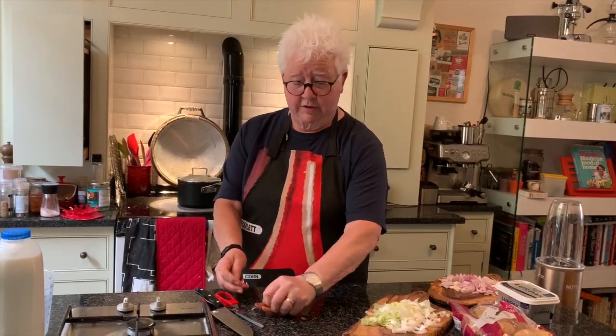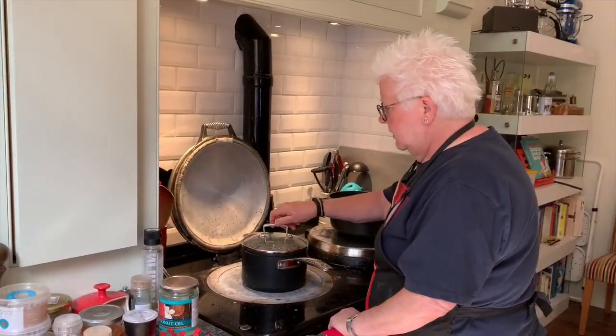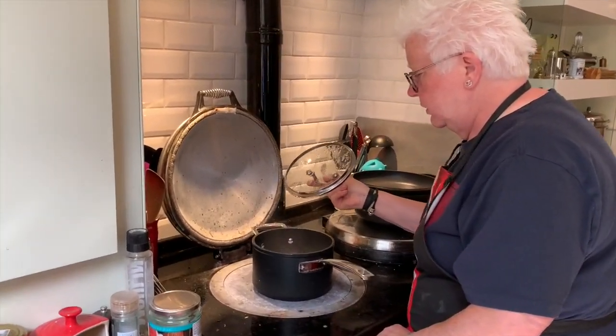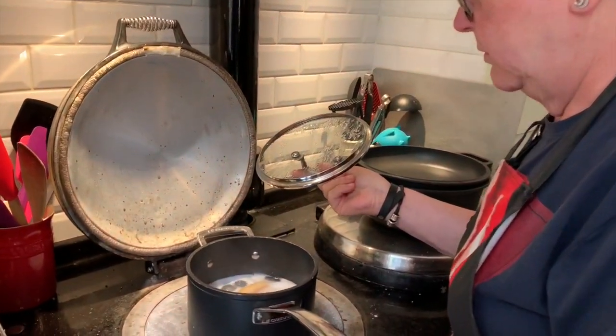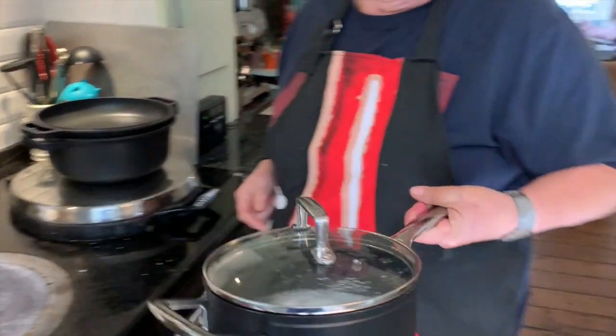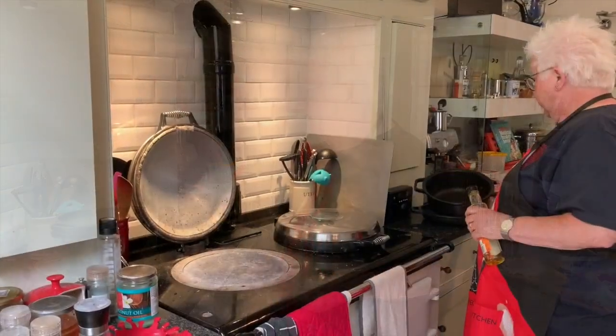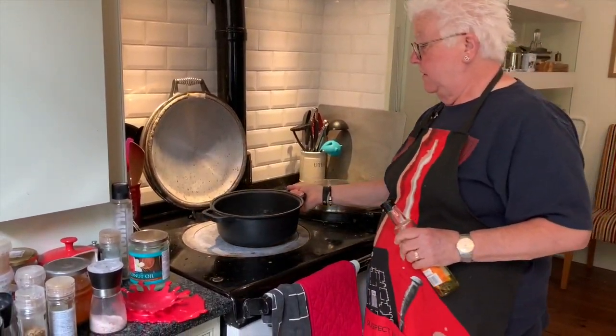I'm just going to put this in the food bin. So the water's coming through the boil now, you can see. And what I'm going to do now is take this off the heat and set it to one side. That's one side. So now we take the soup pan and do the next part of the soup.